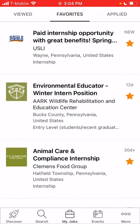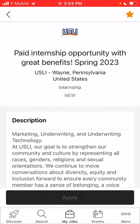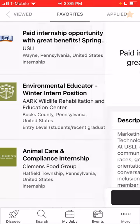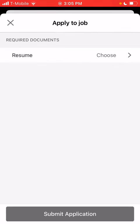Under My Jobs, you'll be able to see all the positions that you favorited. You can then view more details and decide whether or not you're going to apply. Some positions will ask you to apply directly through the app. Other positions will ask you to apply through a general website that's affiliated with the organization you're applying to.